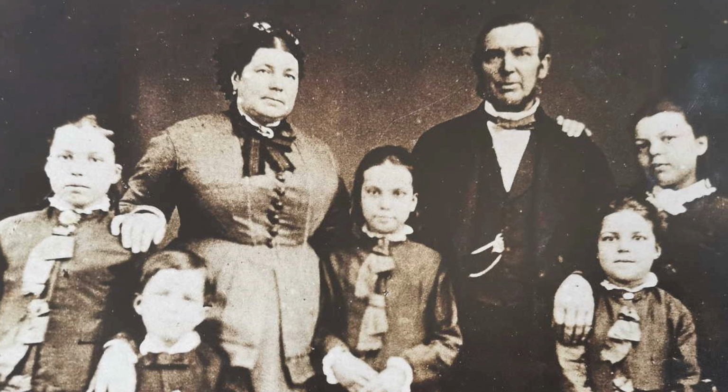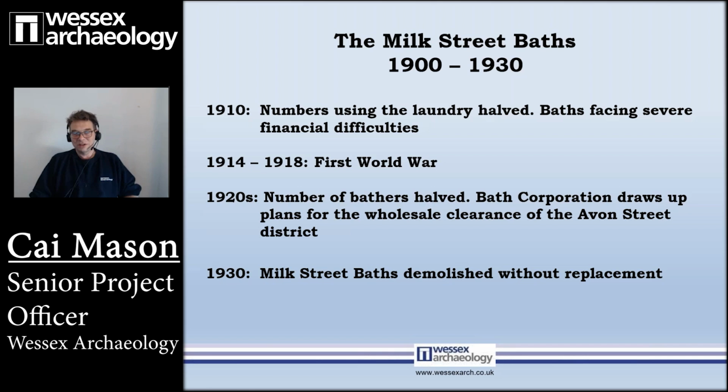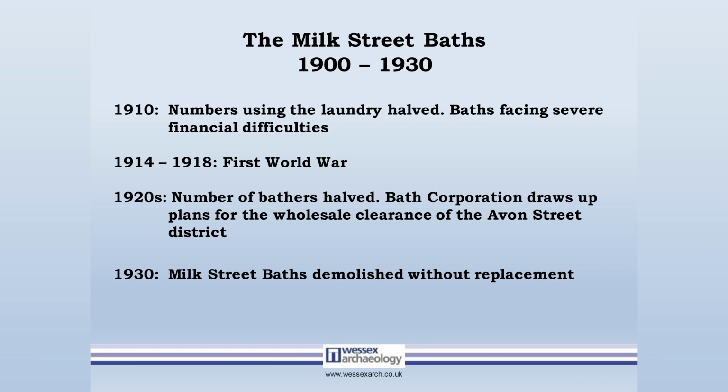So the Milk Street baths continued to be used into the 20th century, but they were gradually being used a little bit less. By 1910, the number of people using the laundry had halved, and this was causing severe financial strain. And the baths had never really been properly self-funded. The idea was that they would fund themselves, but they'd always had to have a little bit of a top-up from the council, and this became increasingly so. The council kept topping it up, and they were never really quite able to break even.